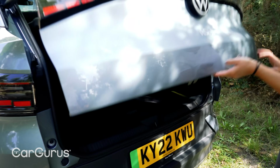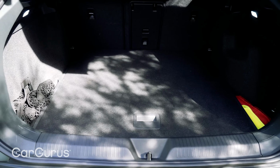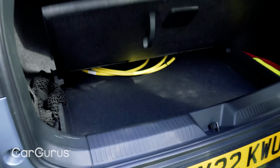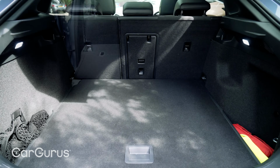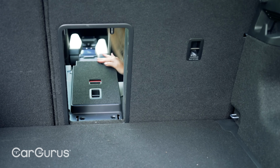The Volkswagen gets a much more useful 549 litres of boot space, and it does have a slightly deeper boot as well, which is useful if you've got a chunky buggy to fit in. There's also a variable floor to hide your cables away, but only higher spec cars get a powered boot lid. Both cars have 60/40 split rear seats that lie flush with the boot floor when folded, and the Volkswagen also comes with a through-loading cubby.